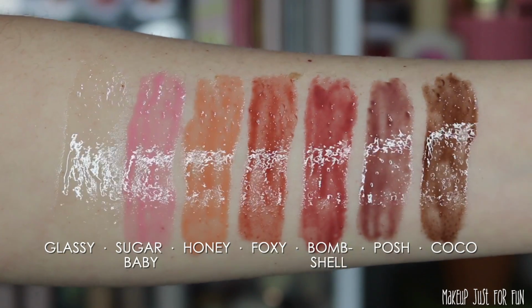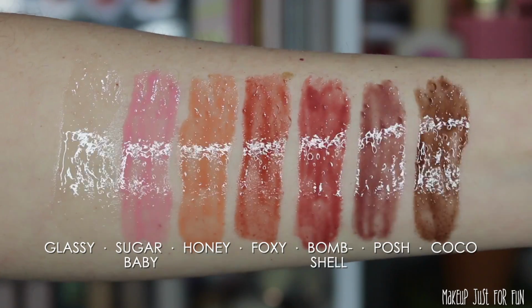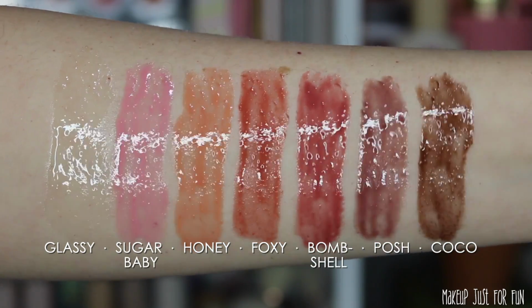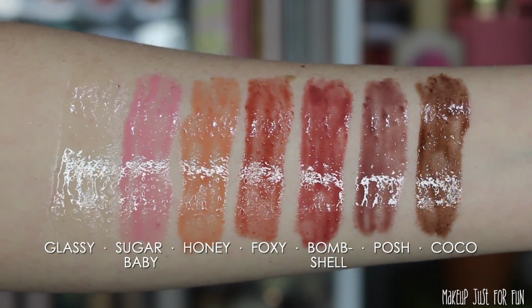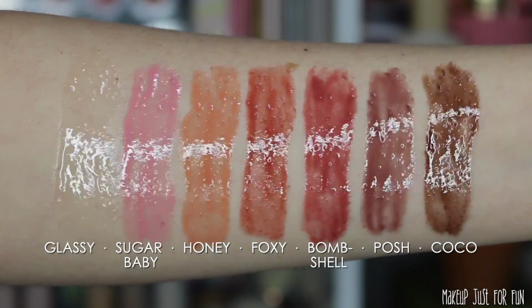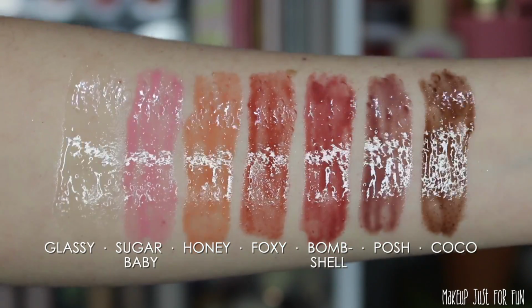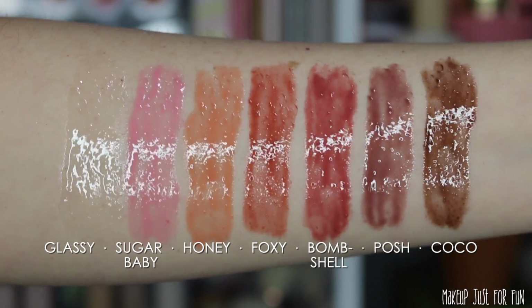And no surprise, but I usually don't like clear gloss either, and I think this one's really nice. It's comfortable. These glosses are nice and opaque without being sticky. Obviously, they're not super long lasting. They do need to be reapplied, but they've hung around a lot longer on me than I ever expected, so I'm impressed. I think these are a really great little gloss.